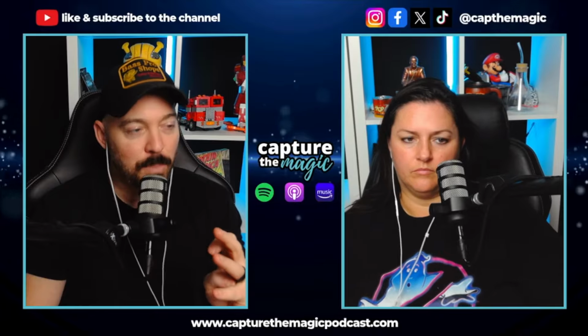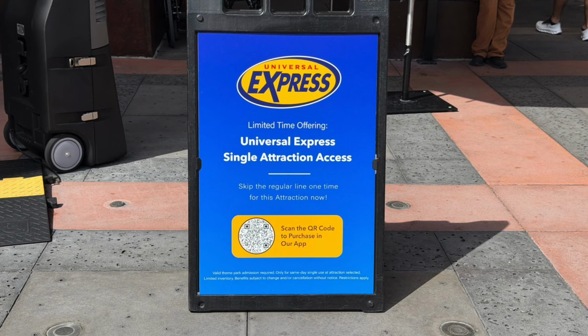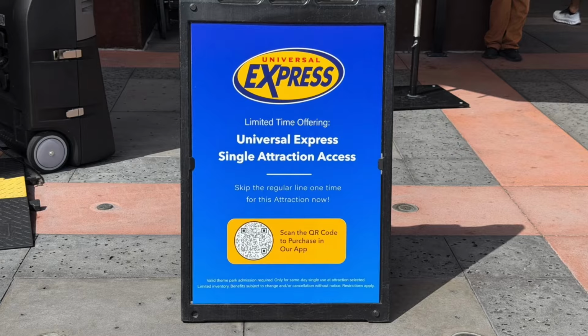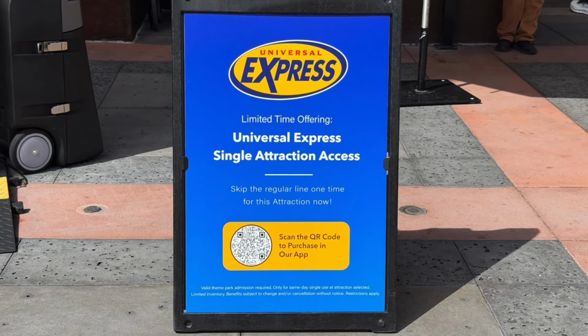Universal is now testing a single ride express pass option for select attractions. Last week, there were signs outside of Revenge of the Mummy and Skull Island Reign of Kong. It said you can purchase a skip the line pass one time for that attraction, and you just scan the QR code to purchase on the app. The cost was $29.99, or $26.62 with tax.